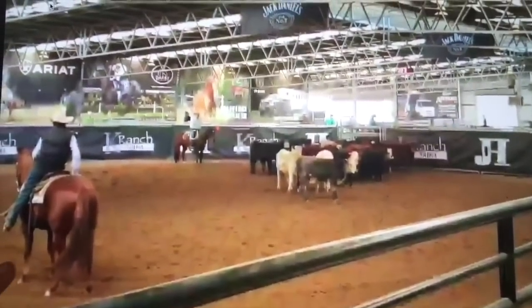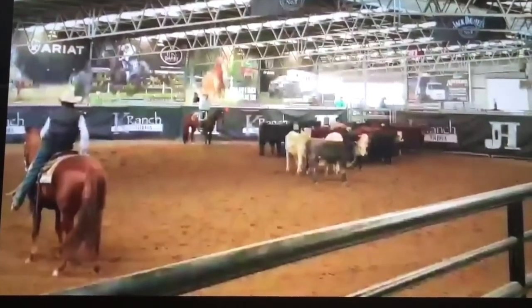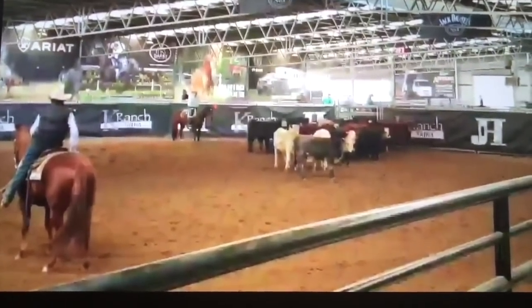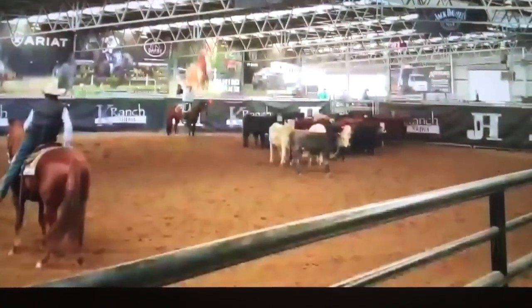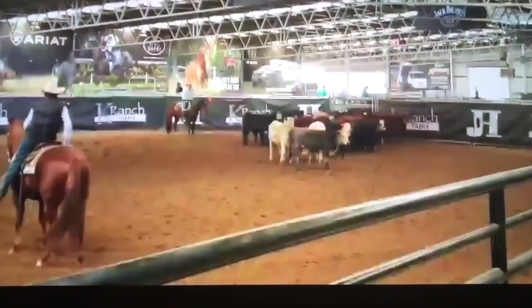And out the front here, you'll see the guy on the chestnut horse. He's one of your turn back guys, and there's two of those. They're generally professional trainers who jump in and help everyone, and you know, we couldn't do a cutting without them.